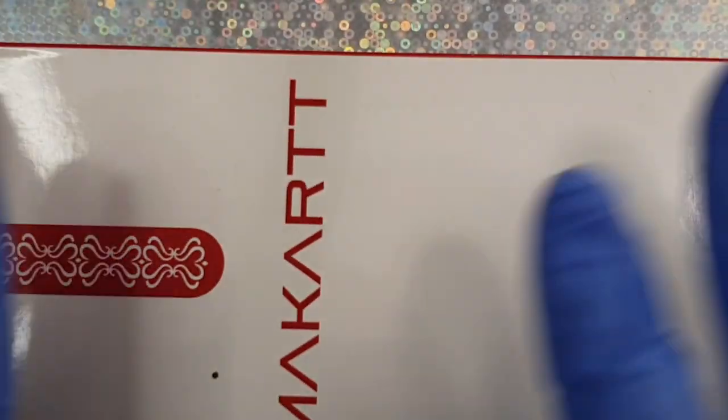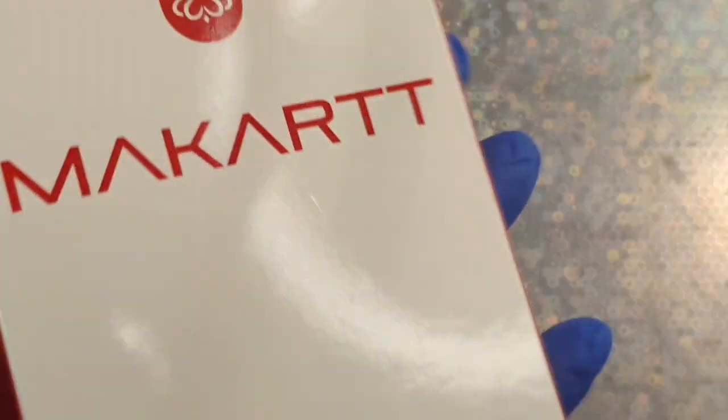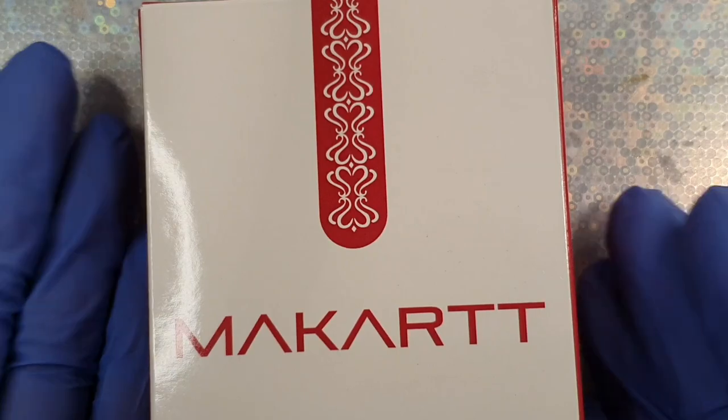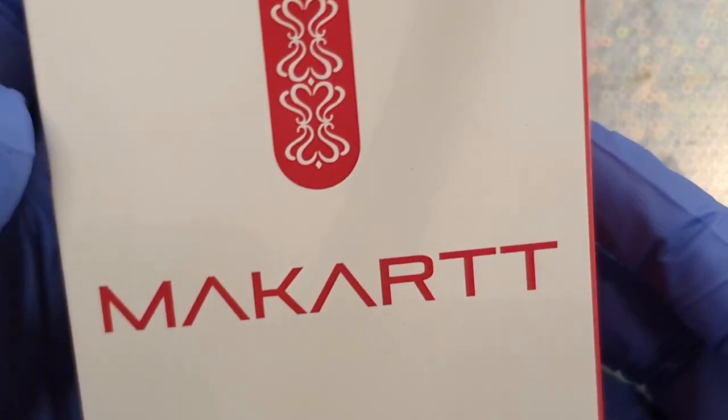Let's take a moment. I haven't seen Makartt's old packaging in so long. This white and pink. I kind of miss it. It's kind of nostalgic now, even though it's not that long ago.